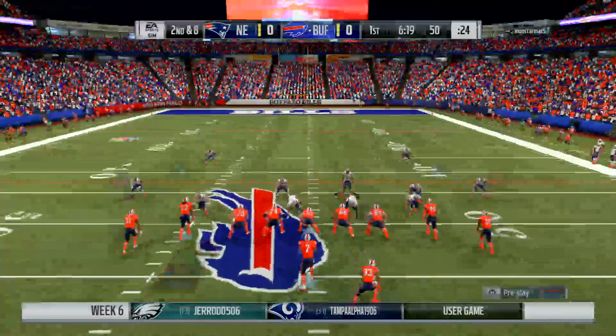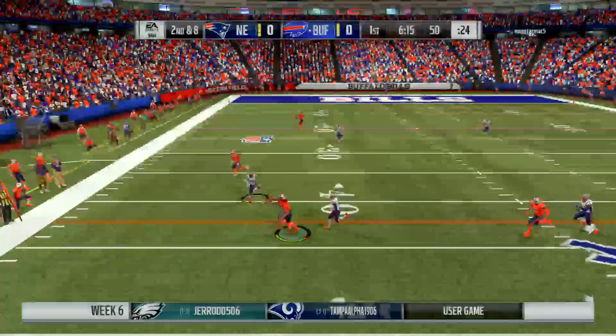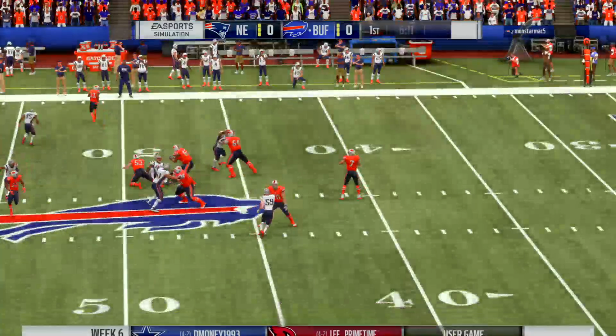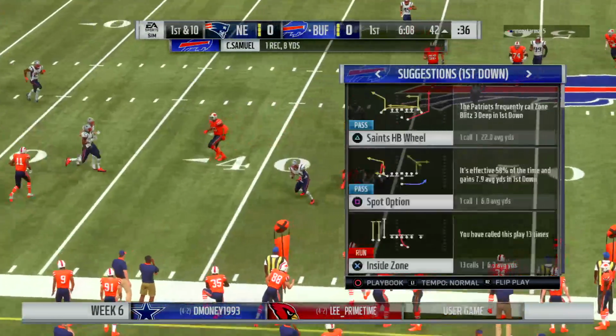Now let's go. From midfield, here's Allen. This one complete to Curtis Samuel. And this time he's able to take it down to the 42. His first catch, good for 8 and a 1st down.